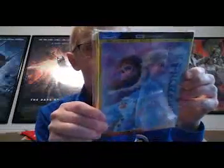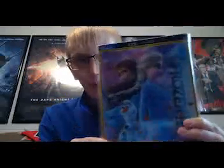Next up is Frozen 2, the little fancy slipcover there. That's a Walmart exclusive. I've watched this once. It's pretty depressing in my opinion. I wasn't the hugest fan. I liked the first one a lot, and I just wasn't the biggest fan of the second one. It's kind of depressing for kids. There's some heavy hitting themes in there.